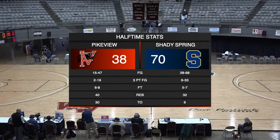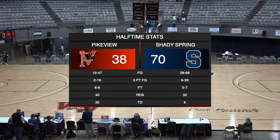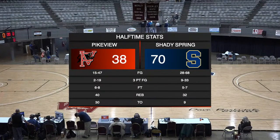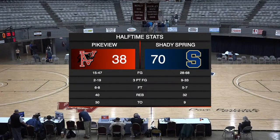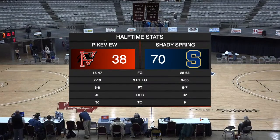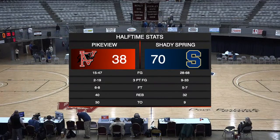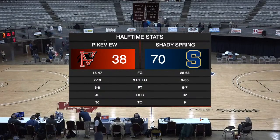Let's run down some of the scoring here in the game. First for Pikeview, which ends its season at 5-12. Kobe Taylor with 6 points, Cameron Lawson with 4, Ryan Pennington with 3. Dylan Blake, the star of the game for the Pikeview Panthers, with 14 points. Jacob Colson had 8. David Thomas had 3. Pikeview shooting 15 of 47 from the field, but only 2 of 19 from three-point range.